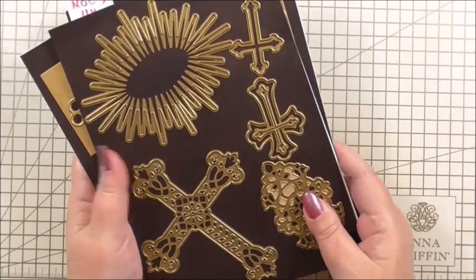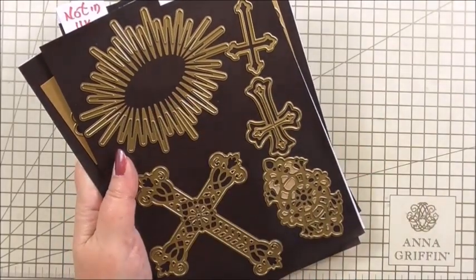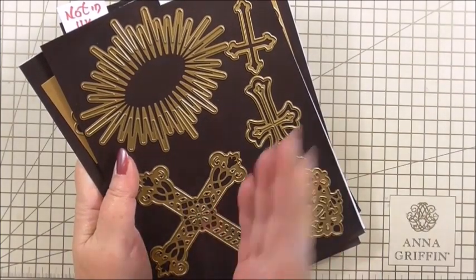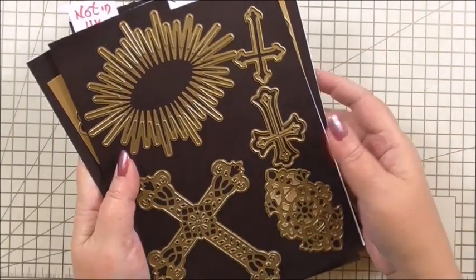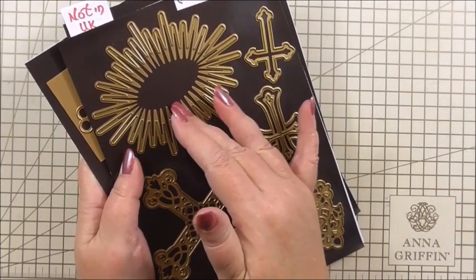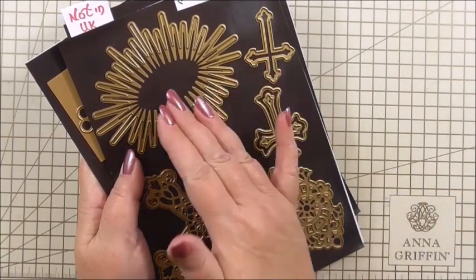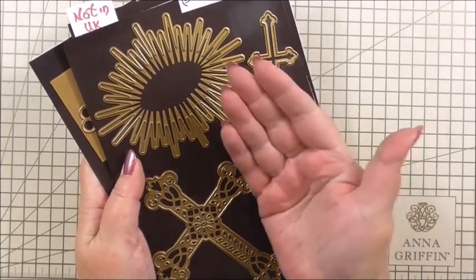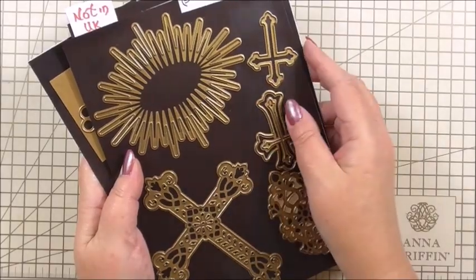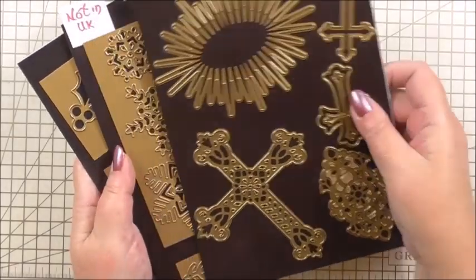Next, it's the Crosses Cut and Emboss set. Now I know again this is one of those, like the Say It Anyway Christmas stamps, that hasn't been available in the UK. However, you might have something from your frame dies that would work equally as well. This is just for the background behind the sentiment on the front. So whatever you have, you could use.